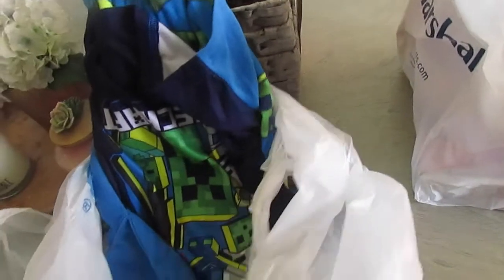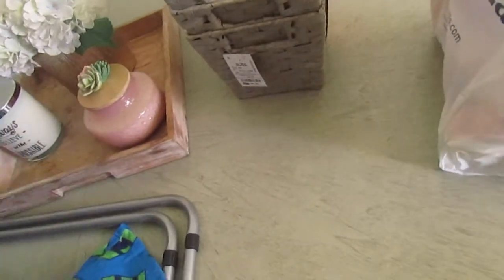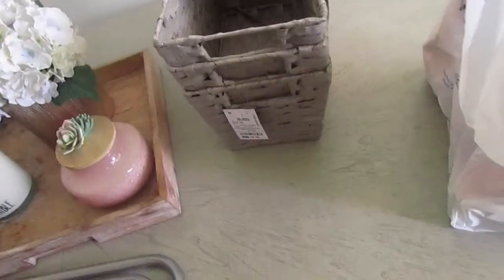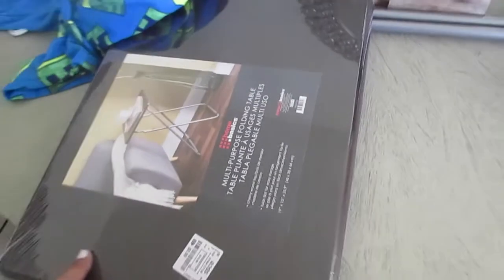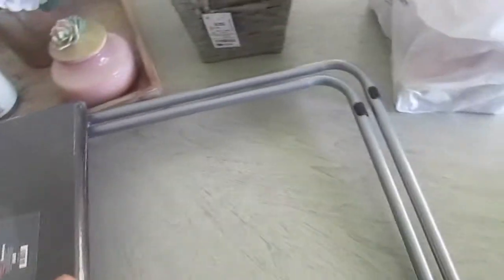And well, this is not home decor related, but if you have a son or kids, you can find really, really nice pajamas. Look, I got this one for my son. It's from Minecraft, and that one was $10.99. And another thing that I got was this table, and it was only $9.99. I'm gonna be using it for my son's school, because right now they're doing online school, and I think this is really, really nice for him. So I got that one.